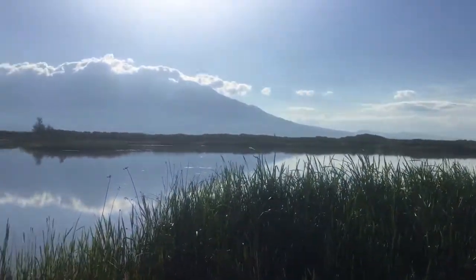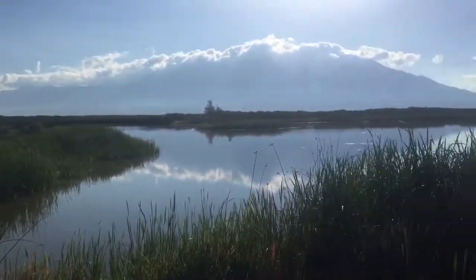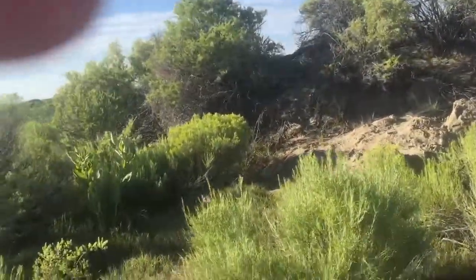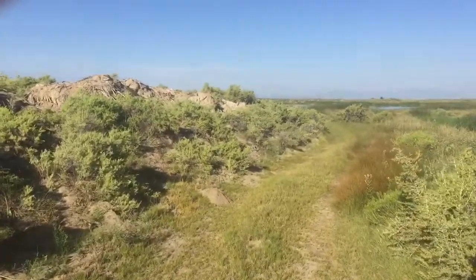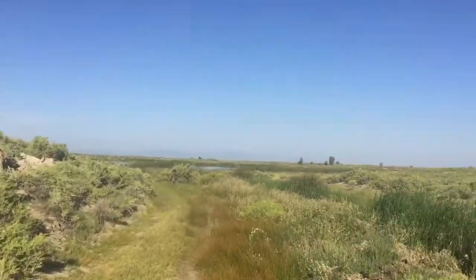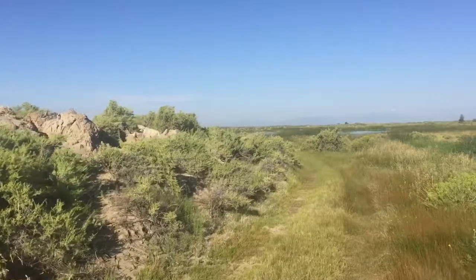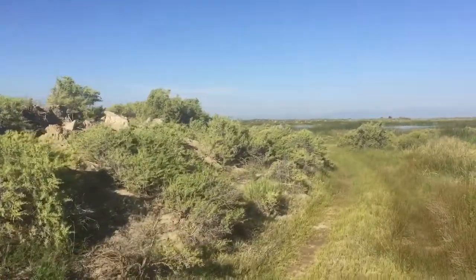This is called the Alkali Ponds. We just sort of randomly discovered it on some service roads that we found out here. This is BLM land, which is Bureau of Land Management. So it's public land, open to the public. Woody, come on. Yeah, it's pretty cool. And I haven't seen anybody.